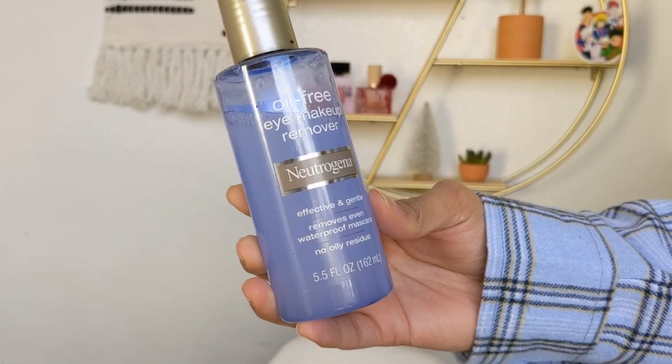The first one would be the Neutrogena oil-free eye makeup remover. I love this stuff. This is the best eye makeup remover ever in the drugstore. It literally sweeps off your eye makeup so effortlessly, and it doesn't tug at my skin. It doesn't burn. It does say it's oil-free, but it does still give you a slight oily residue. It doesn't feel sticky or anything like that, but you can still feel that it's a little bit oily. But it's really, really good.